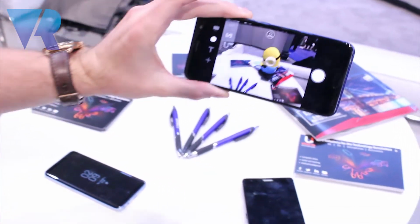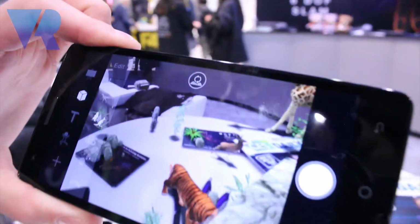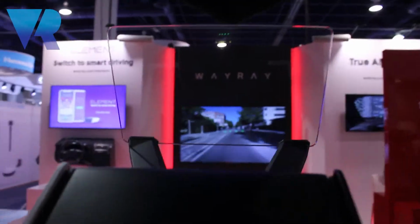So we've actually made our algorithm work for all of Android. So once we release the SDK, it's going to be about Q2. You can just plug it in Unity. Now every Android device is pretty much going to be AR ready. Oh, okay, I see it.